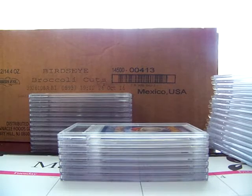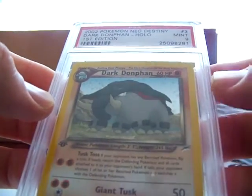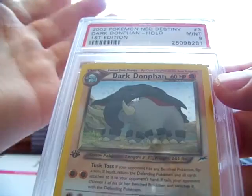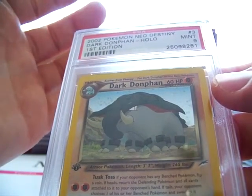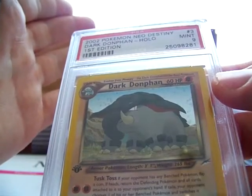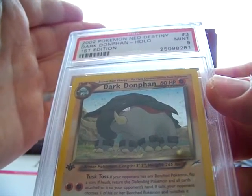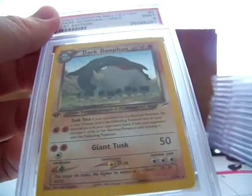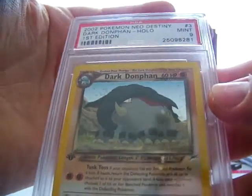His last 4 cards here are Neo Destiny, I believe. He's got a Dark Dawn fan, which came back in mint 9. The Neo sets are really hard to pull Gem Mint 10s on. Like, incredibly difficult. Some of the hardest sets, I think, to get Gem Mint 10s on, other than, like, Jungle, which is ridiculously hard, too.